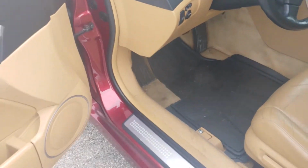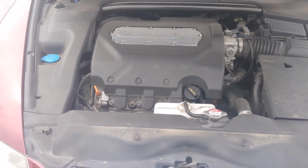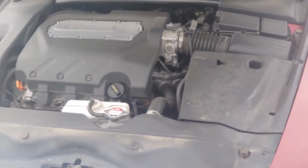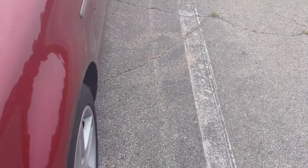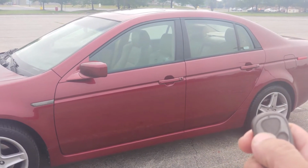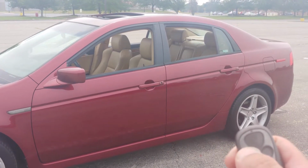Let's see what it looks like under the hood. These motors don't burn or use any oil. Like I said, they're pretty much bulletproof. All you gotta do is oil changes, timing belt, and a clutch maybe every 150,000 miles, but very reliable cars. One other quick neat feature on a warm day: if you take your key fob and hit the unlock button twice, and on the second time you hold it down, all the windows will roll down and the sunroof will open up for you. Get some of the heat out of the car.